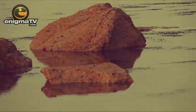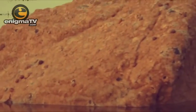Welcome to northern Egypt. We're a few miles down the beach from Alexandria, and at low tide there is a very interesting phenomenon that happens here, and that is that there are ancient concrete blocks, yes, concrete, that date from the time of the pharaohs that get exposed when the tide goes out.